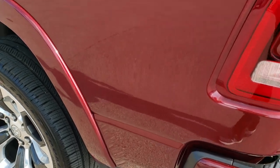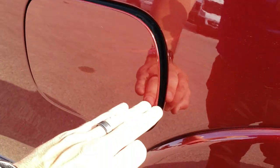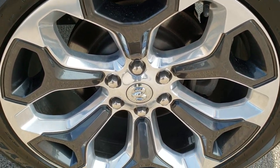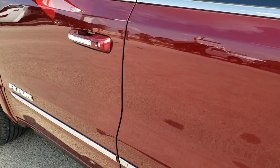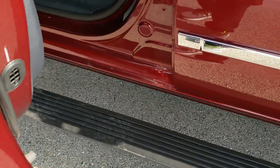And as you go down this side of the truck, just as clean as that passenger side, no dents or dings. It does have the capless fuel fill, new for the 2019 Rams. And for full disclosure, this back rim, no scuffs or scrapes on that. Down the rest of this side of the vehicle, very, very clean. No dents, no dings, no scuffs, no scrapes. Has the power running boards, like I said.